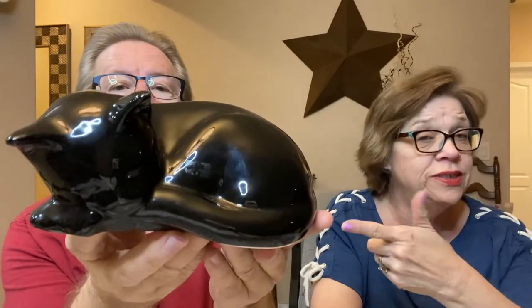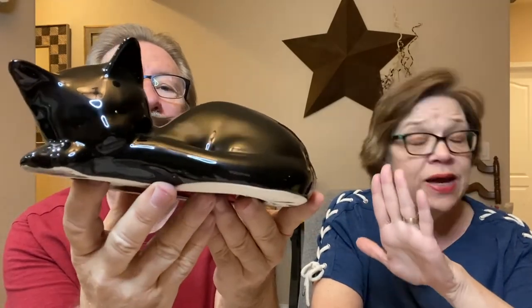And this one's a good size. The glaze is gorgeous on it. He's really cute. His eyes are closed, unfortunately, because if his eyes were open, they could be green gemstone things that they put in there. But he has closed eyes. He's 9-9. It's good. Put him on a pillow.